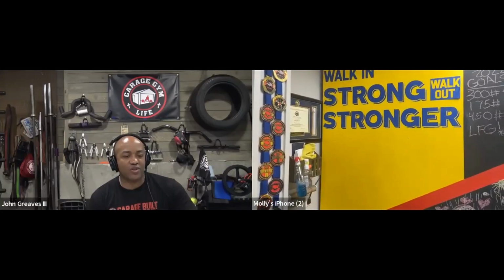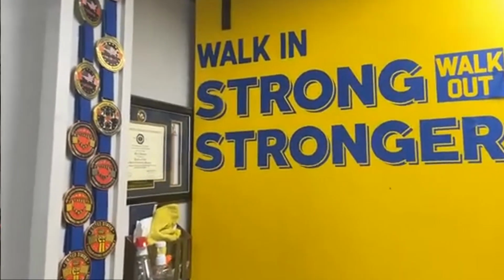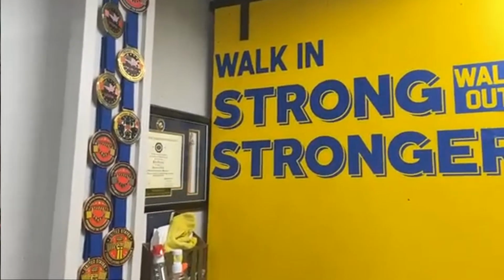Are those decals or something? Yeah, it is. It was an Etsy buy, believe it or not. You could pick it in any size, any color. This Etsy store had that.